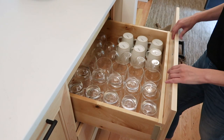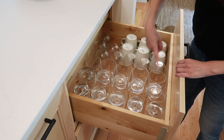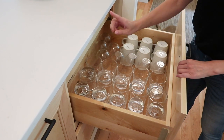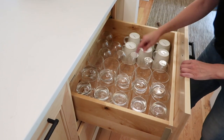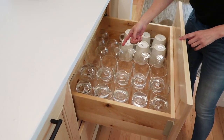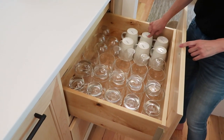You saw in our garden apartment renovation, we did drawers. We loved it, so we wanted to do that here. So all of our cups are lined here. We have water, soda, whatever you want, beer. And then we have small lowball glasses for liquor, wine glasses, and coffee mugs.